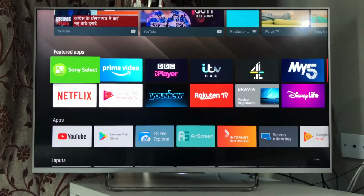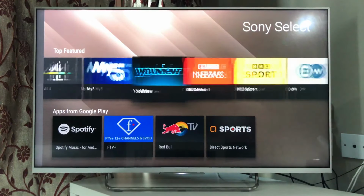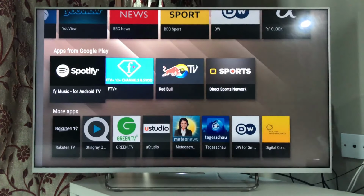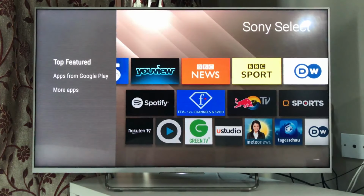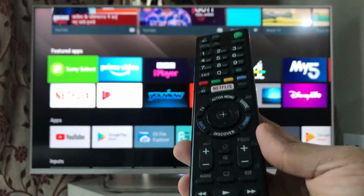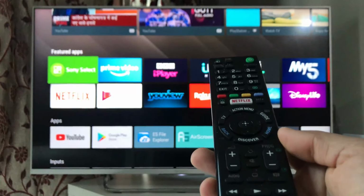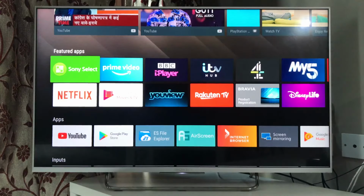So if this one is a Sony Android television, they would have some collaboration with Sony Select, and this is how, if you go into Sony Select, you can customize what featured apps you would want to see on your home screen. Something you don't want, you can take it out. Anything you want to be displayed as per your location or your preferences, they will come in here, right? Coming back, so this is how a typical remote would look like. It's no different from our usual smart TV remote control, right?